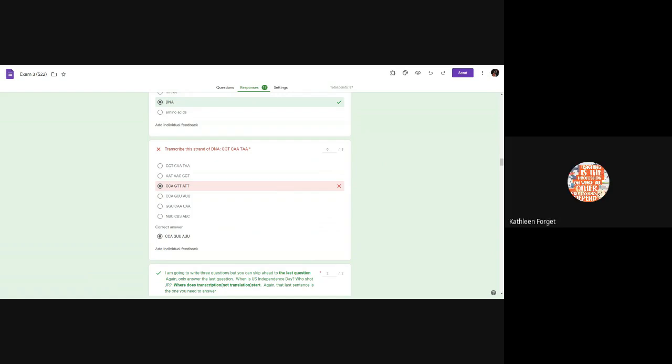That's why, because I was just thinking DNA. Right. So the first time you or anybody took the exam, everybody gets partial credit, right? So for this, if you were to do the other strand of DNA, it would be CCA, GTT, ATT, right? So the first time you took it, you would have gotten 2/3 credit for that. But for the retake, no one got partial credit, just for the record. So transcribe, that was why, because it's RNA.